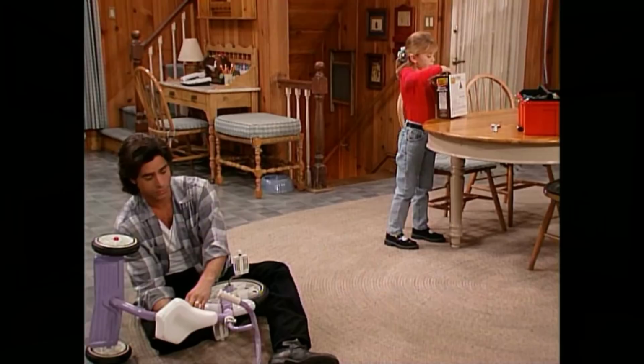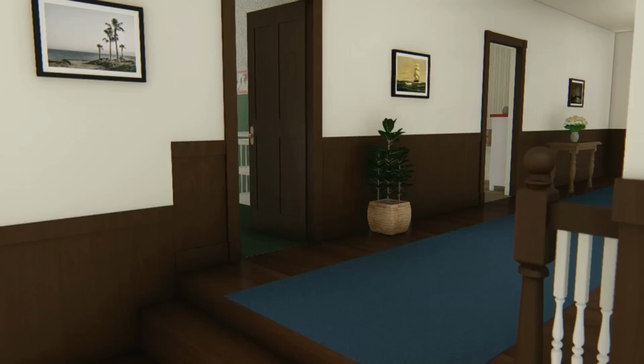For those of you who are curious where the stairs in the kitchen would end up, although there is room for a staircase to come out here, the kitchen stairs would actually end up here. Now let's take the full tour of the upstairs.